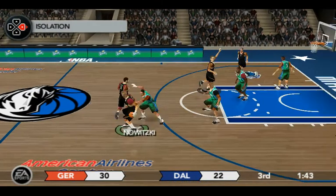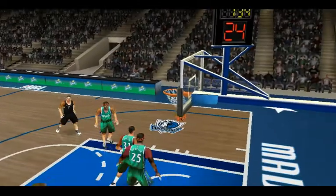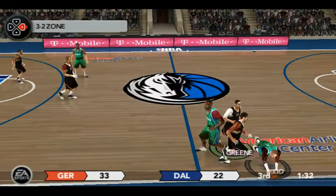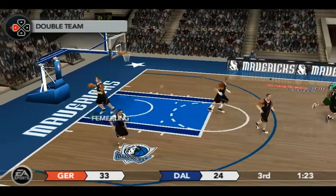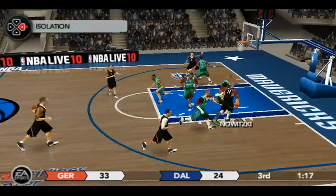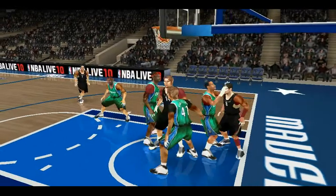The Germans clear it out. He fires from downtown. Well, to try to cut into this lead, Marv, they're going to go zone. They switched up from the man-to-man. Nowitzki with the shot. They clear it out. And gets the friendly roll. Once again, poor defense, Marv, leads to the easy hoop. They've got to tighten things up here.